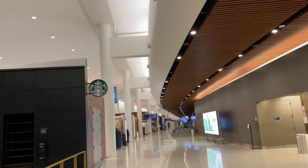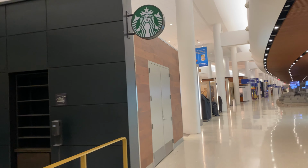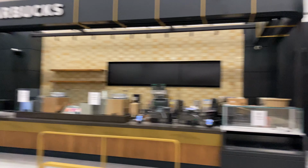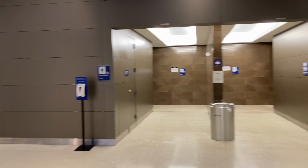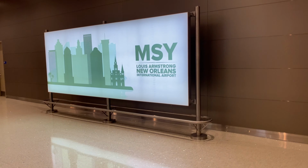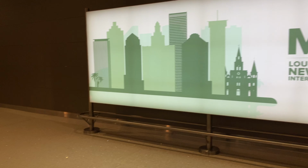gates B2 to B9. All right, there's a Starbucks right here. Starbucks coffee. Kind of flying late, so everything's kind of closed right now. All right, new restrooms. Everything has been renovated. This is a new airport. So right here, MSY, Louis Armstrong New Orleans International Airport.